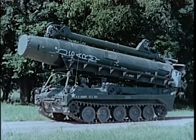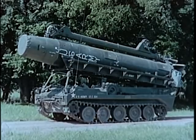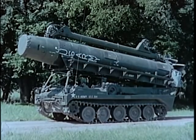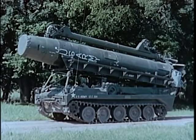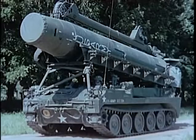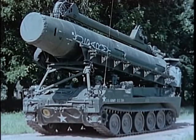The erector launcher supports the missile during transit, provides a platform for mating it to the warhead section, and for test, checkout, and azimuth laying operations. It erects the missile and provides a level, stable platform for its firing.